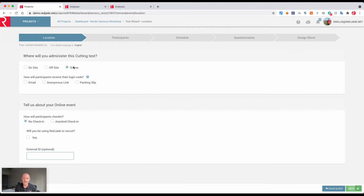Lots of different ways to collect data in RedJade, each one very simple, and they can also even run side by side. If you want to collect data from some people with a packing slip and others via email, absolutely you can do that. And the key is that data is stored directly in one file so that you're not putting that data together. Okay, no mistakes.